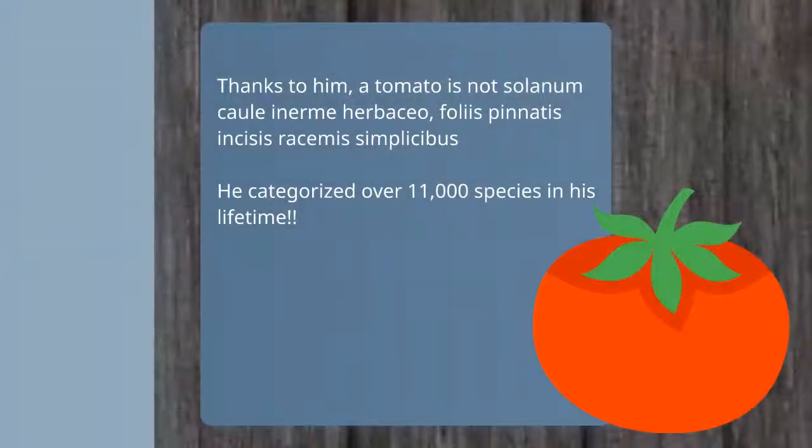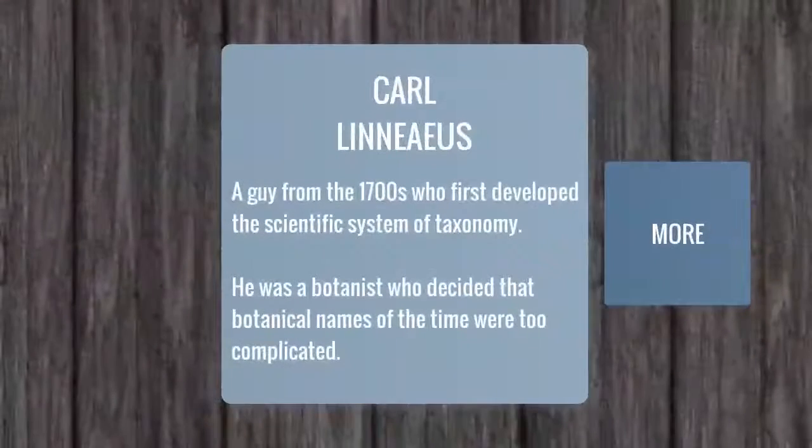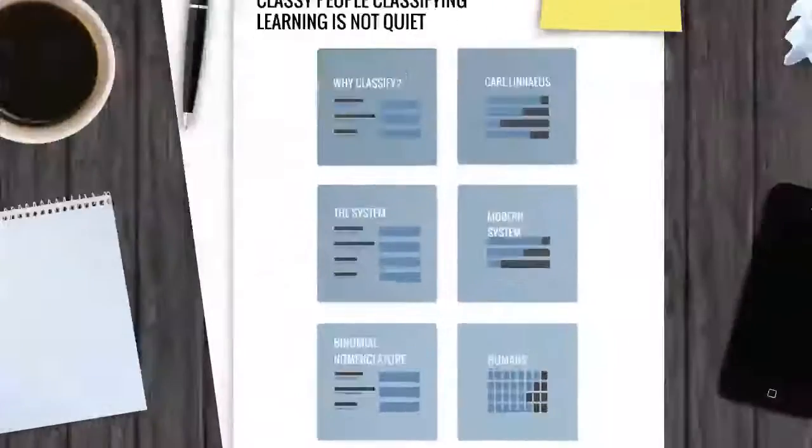So thanks to him, when you order a cheeseburger, you can say with extra or no tomato and not this whole, what is this? Solanum, Calle, Inerme, Herbaceae, Follis, Pinnatus, Incisus, Racemus, Simplicibus, whatever. Not saying that, just with or without tomato. So thank you, Carl Linnaeus. You make cheeseburgers better.